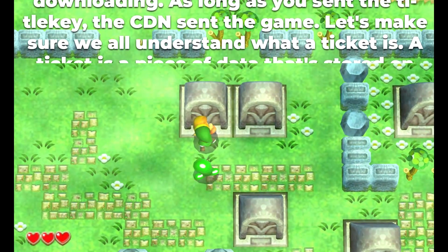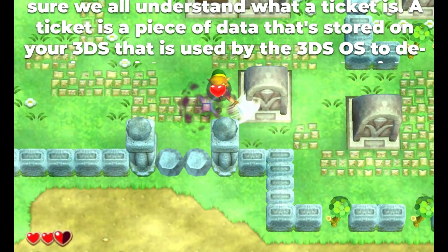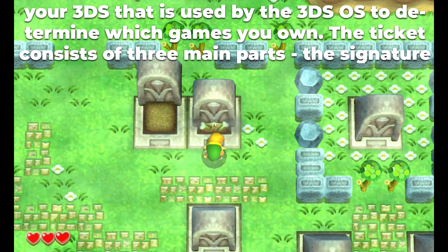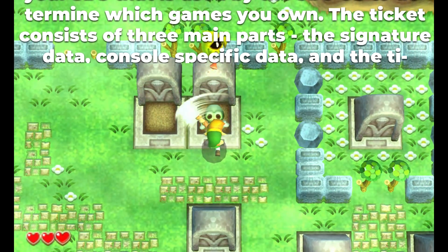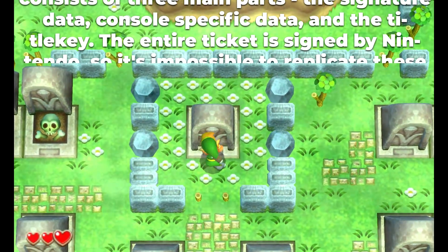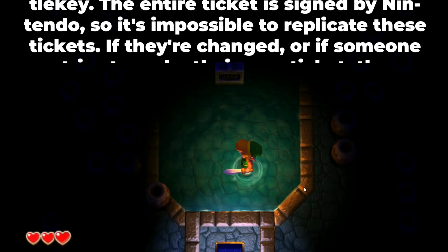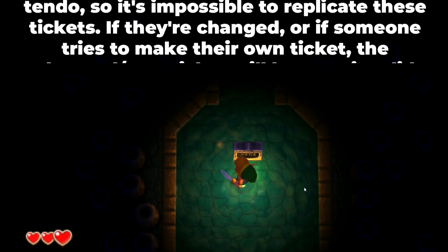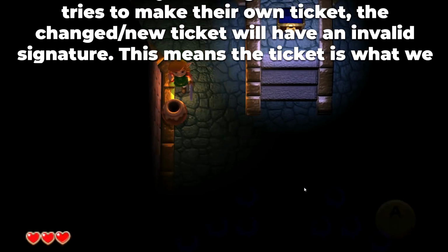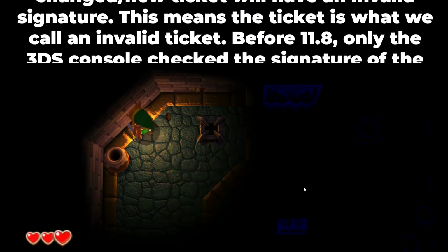Let's make sure we all understand what a ticket is. A ticket is a piece of data that's stored on your 3DS that is used by the 3DS operating system to determine which games you own. The ticket consists of three main parts: the signature data, console specific data, and the title key. The entire ticket is signed by Nintendo, so it's impossible to replicate these tickets. If they're changed or if someone tries to make their own ticket, the changed/new ticket will have an invalid signature. This means the ticket is what we call an invalid ticket.